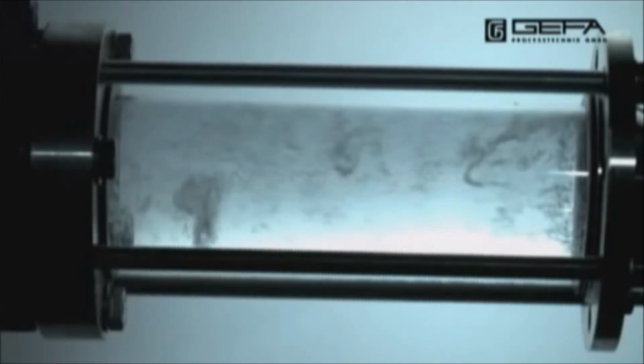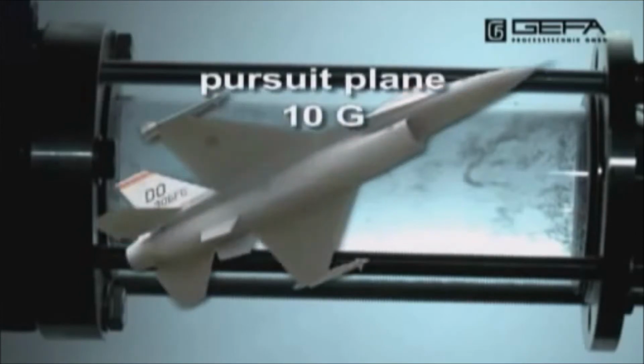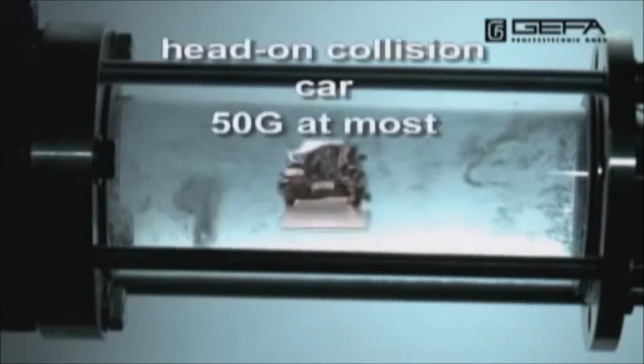For comparison, a pursuit plane reaches 10 G at most. In an accident, deceleration is 50 G at most. Within 8 milliseconds, the speed of the water is dropping to zero. In this time, you cannot see any vacuum bubbles.